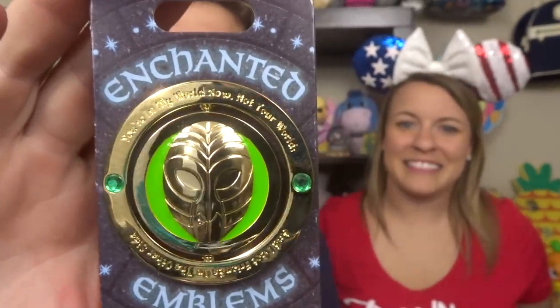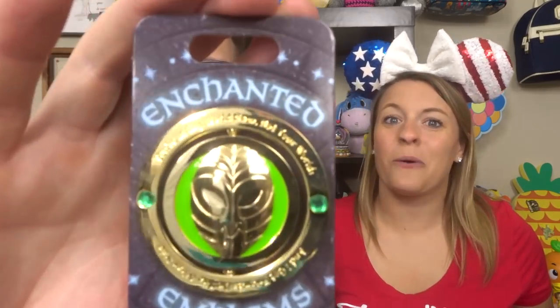It's so cute! So this is a limited edition pin from the Enchanted Emblems series, and it looks like the mask, like the movie with Jim Carrey, but that's not right. And on the edges it says, "You're in my world now, not your world." And you don't have any idea what it is? "And I got friends on the other side." Okay, that would give it away. Oh, is this Dr. Facilier?